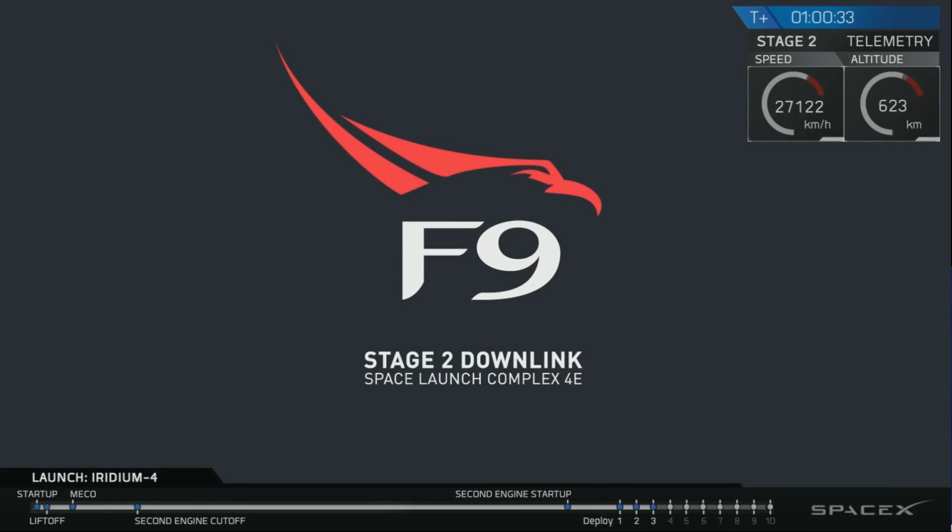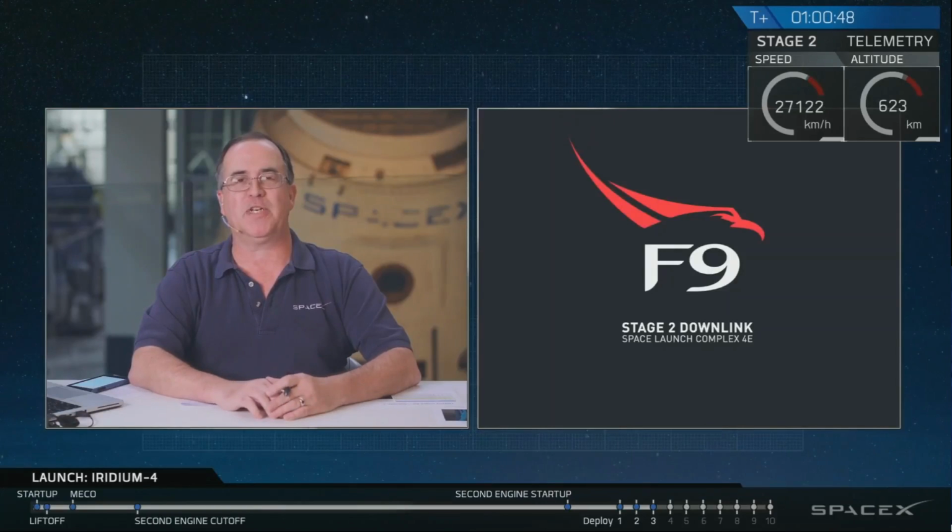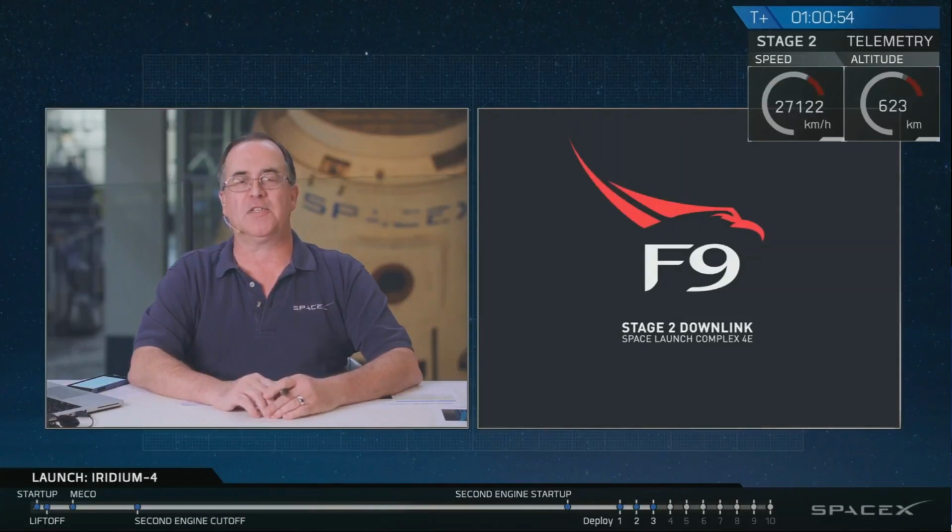Coming up, we're about 10 seconds to deployment. Now it looks like we may have lost telemetry coverage as we expected for the deployment of the third satellite. We've heard the call out, loss of signal from the Mauritius ground station as expected. So we'll just stay here for a minute while we wait for the Falcon 9 telemetry to be acquired by the next ground station, which I believe is Dubai, and then we'll get indication on whether or not the third satellite has deployed.